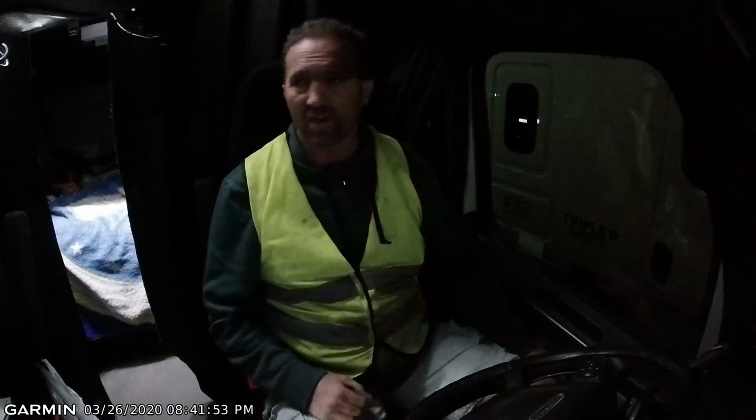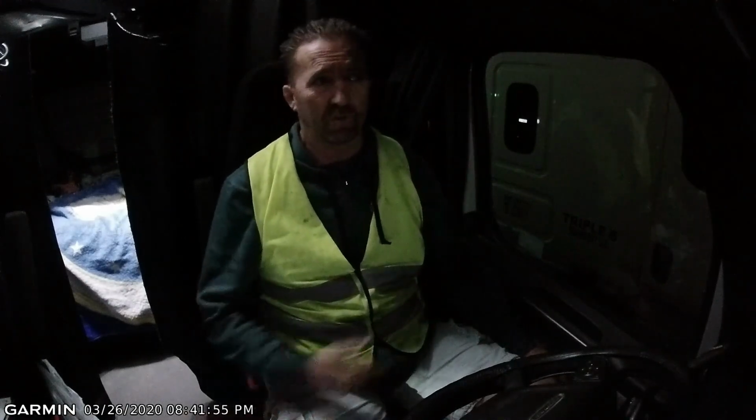All right, I'm going to get my wheel chocks in. We'll get through loading here, and we'll have some more for you when we're docking out.